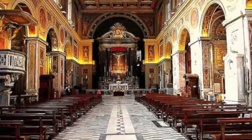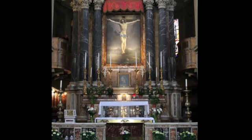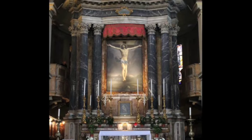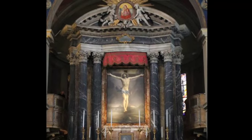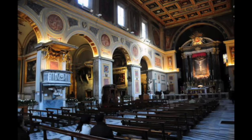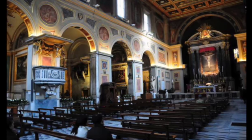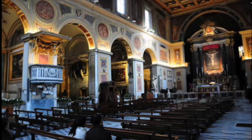And finally, there's the high altar, which features a famous crucifixion oil painting by Guido Reni, with a copy of the original Our Lady of Health just below it. The sanctuary itself is located over a miraculous well discovered during the 17th century renovation. Several recorded miracles are reported from those who drank from the well, which was marked by the image of Our Lady of Health.